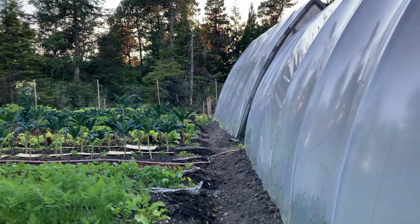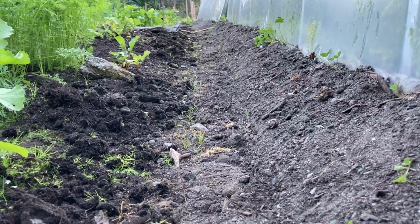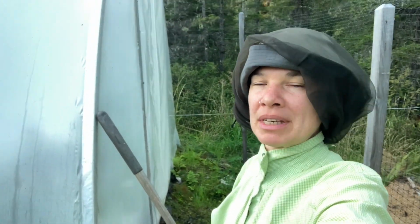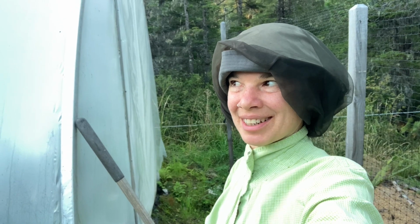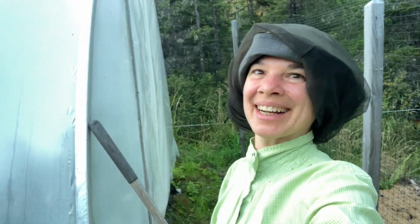Okay, so that is temporary control of my horsetail forest. More weeds back behind this greenhouse. Yes. Tomorrow and the next day, I'm going to squeeze in my harvest and selling into 2 days again. It worked before. Let's hope it works again.